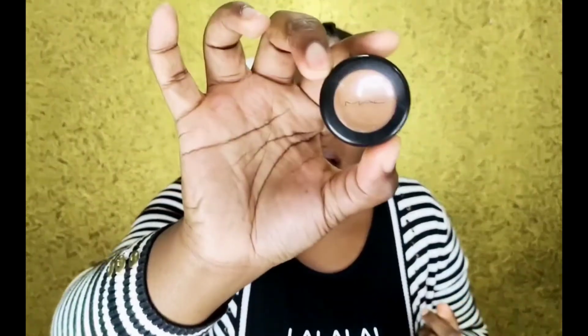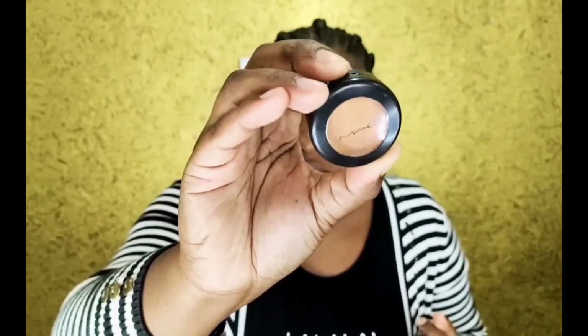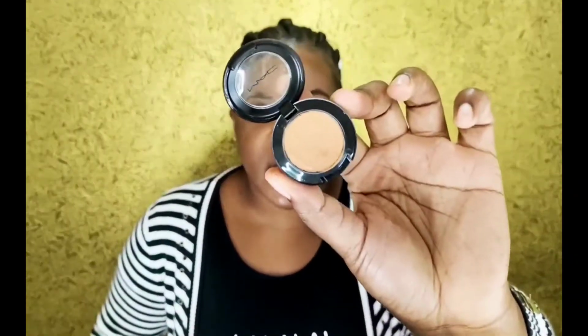The next brand we are going to talk about is the MAC Cosmetics Studio Finish Concealer in the shade NC45. This is the only MAC concealer that I have. You can look and check at the color. It has this very cute little container, and when it's brand new, it comes in a small black box. So this is what the concealer looks like.